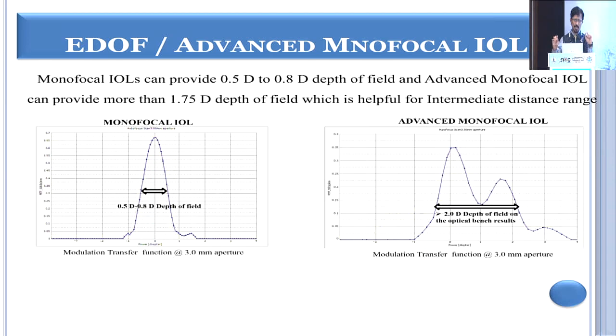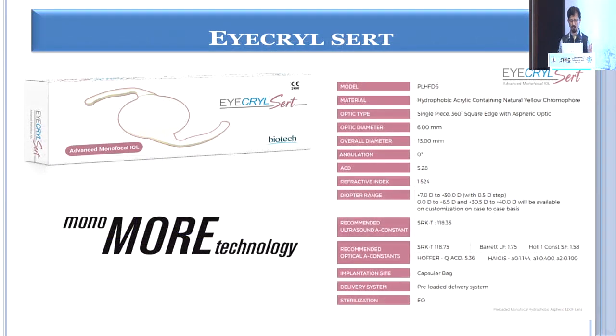But the initial EDOF lenses came with some rings, and those rings had some problems. And then again, people started asking, why use these if they have diffractive rings which create glare and halos, why not put a trifocal or a multifocal lens in the eye? Why put this lens? And that is how people started thinking of improving the depth of focus by having an advanced monofocal IOL.